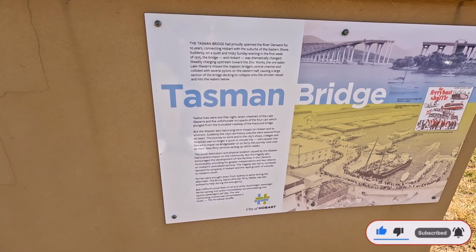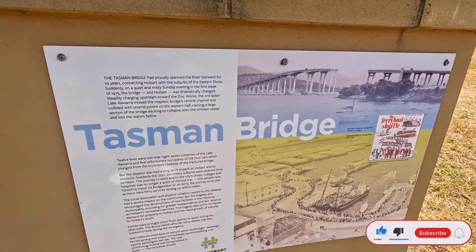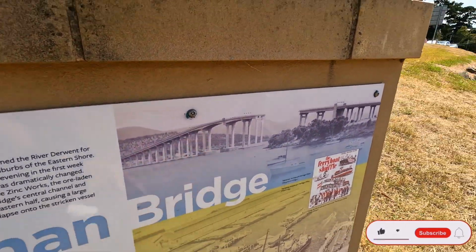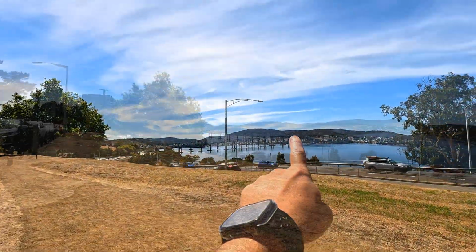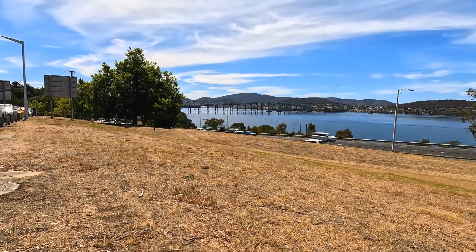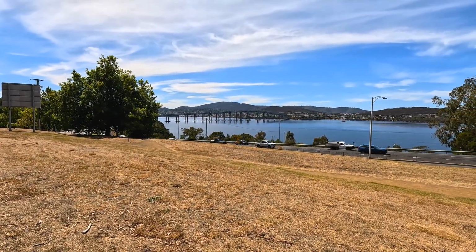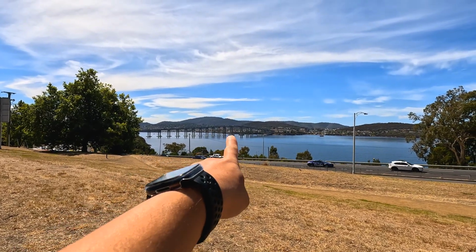This is Tasman Bridge, city of Hobart. So this bridge here is that bridge. There you go. See this beautiful view of Hobart. Check that bridge. That's coming there.